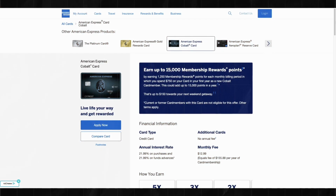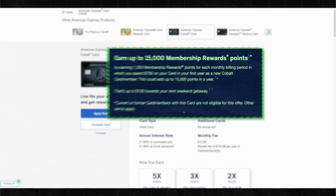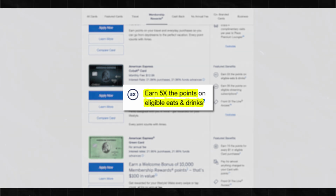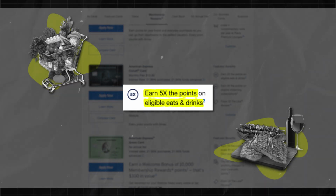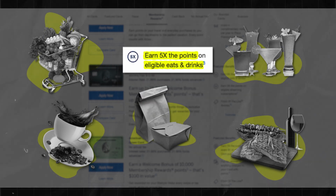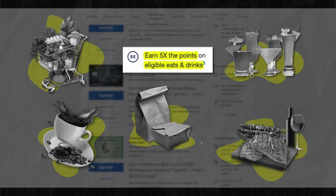Specifically, I'm talking about the Cobalt card's ability to earn a ton of Membership Rewards points, because not only does the Cobalt card come with a 15,000 points welcome bonus, but you'll also earn 5 points per dollar on food and drink purchases, which includes grocery stores, restaurants, bars, cafes, food delivery, and more. And because these points are worth 2 to 3 cents a piece when you use them for travel, that's like getting 10 to 15% back on all food and drink purchases you make with the card, which you can't get with any other card in Canada, including premium cards like the Platinum card.